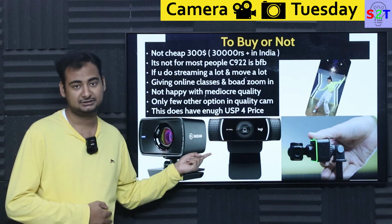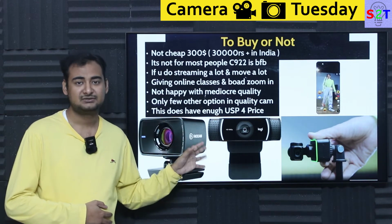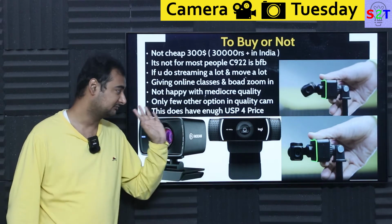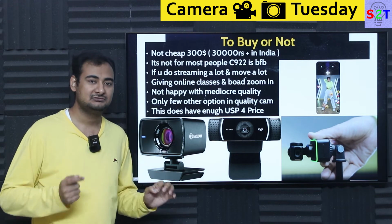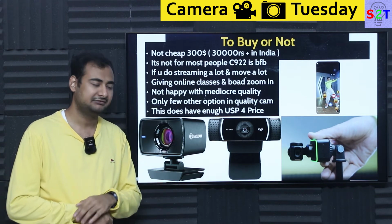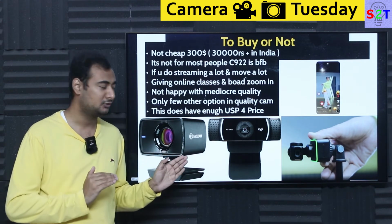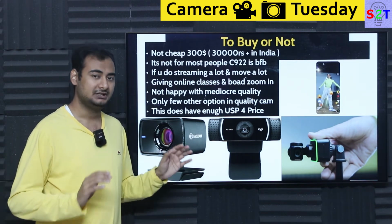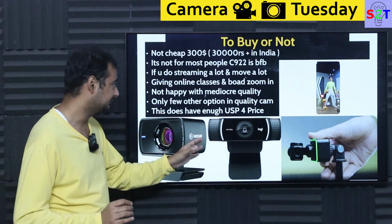Buy Logitech C922. It's best bang for buck, meaning it's not very expensive. It does not have the most amazing performance, but flat out, if you are having this, nobody will say that, you know what, it does not work. Like this is at a point where it's like, dude, it just works. It's like, again, is it the latest and greatest? No. Is it good enough? Absolutely. So this is really good.